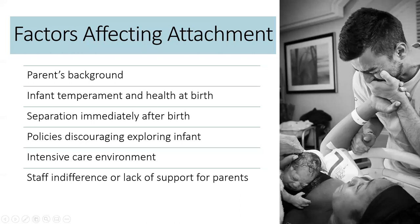So things that might affect the development of attachment to the newborn are the background of the parents, the infant's temperament and health, if there's immediate separation like I mentioned before, and if there's policies that discourage exploring the infant, keeping them very wrapped up, swaddled very tightly, and not allowing them to have skin to skin with both family members. If they have to go into an intensive care environment, that increases the feelings that the parents have of the vulnerability of the infant. And then staff indifference. If we are just indifferent, if it's just another day at work for us, even though it's one of the most important days in their life, they pick up on that. And that can affect their attachment to their babies.